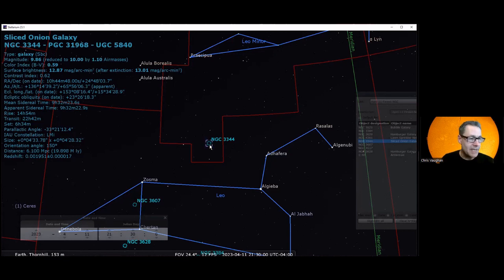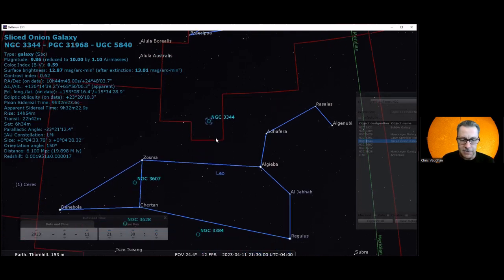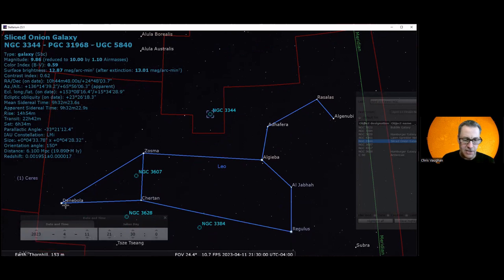Use a low power eyepiece and just aim that. I had a line from Denebola through Zosma. So if you kind of do this, there's another way of doing it. Make a line through these two stars and almost double that. And that points right in the right direction. So the combination of that kind of vector plus the triangle should get you in the neighborhood that you need.